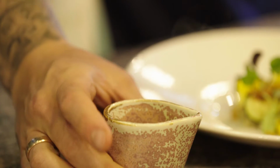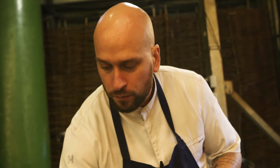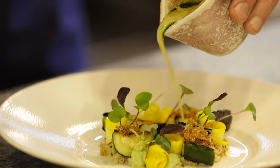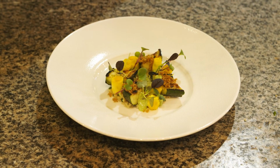In the dish we have roasted yeast sauce. It's a white wine velouté with the roasted yeast. And then we finish with a bit of green oil. And here we have a barbecue courgette with ginger and garlic, crispy quinoa, roasted yeast sauce.